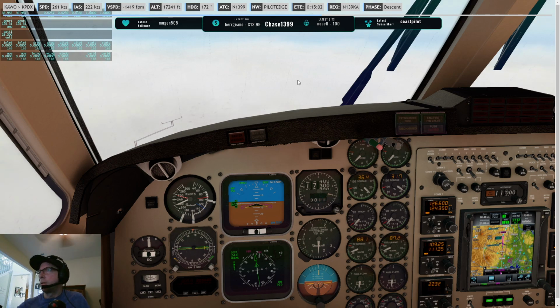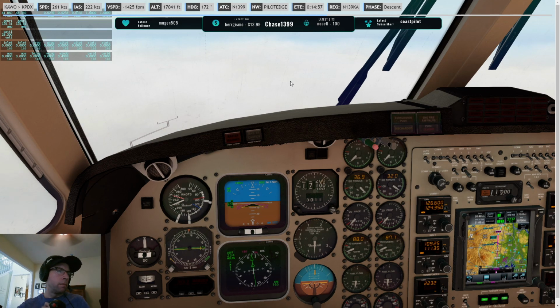$34.35. That gets a little bit lower, and I'll see if I can pick up Portland's ATIS. Why is that METAR 6 days ago? Okay, here we go. Overcast at 10,000 feet. Few at 9,000. Yeah, that's way better. Apparently I was looking at an old METAR. Oops.